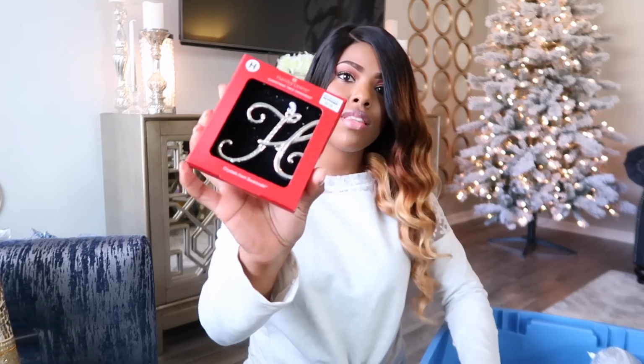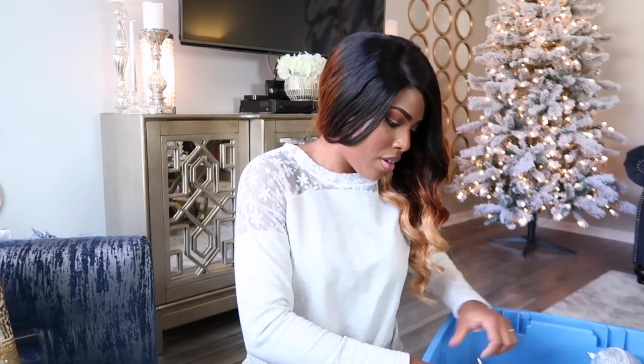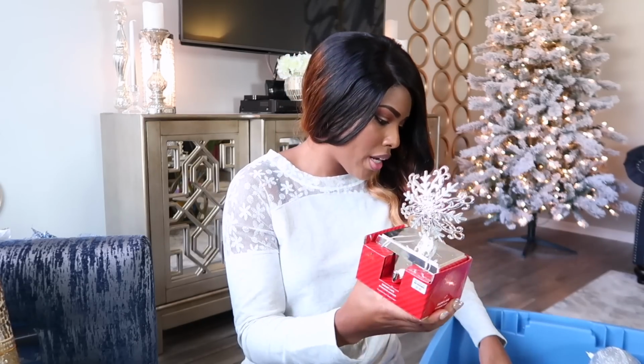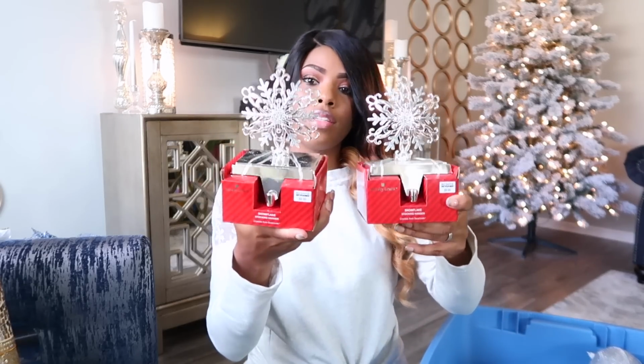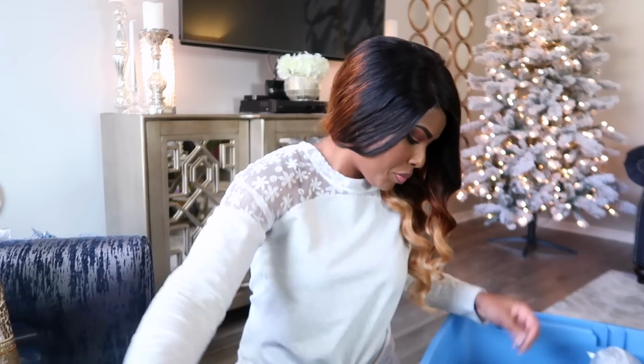Alright, so I have the ornaments. I'm definitely going to be using these ornaments from Bed Bath & Beyond. And then I have some stocking hangers. I only have 2, but I need to go out and get 2 more. So these are really nice. I'm going to keep those because they're new and super cute.